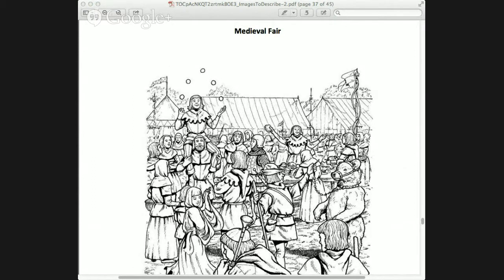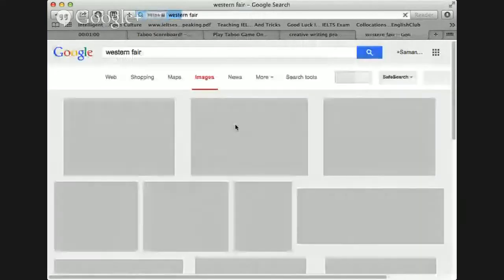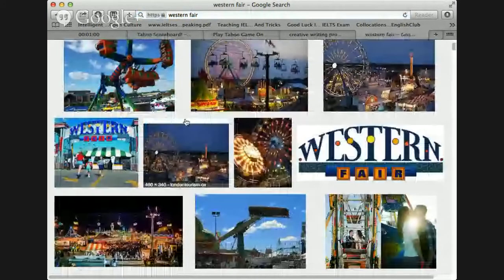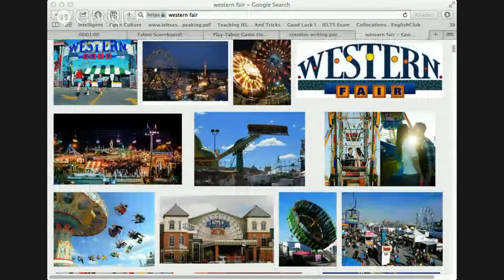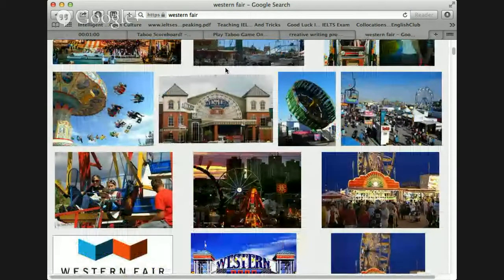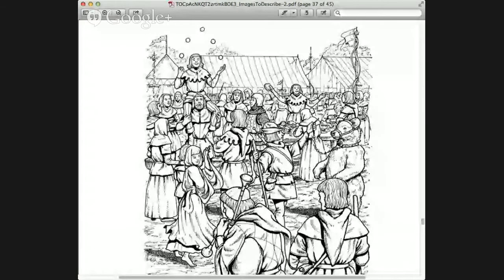One second. There's one in Canada, for example, called the Western Fair, and it's like this. Sorry, could you write this word? Sure. A feast is food, and then a fair is like a party. Oh, okay, fair. So a medieval fair is more like a party. A modern day fair is like an amusement park with rides and, you know, that sort of thing, like this one. So it's a little different now than it used to be. So this one's a fair, for entertainment.